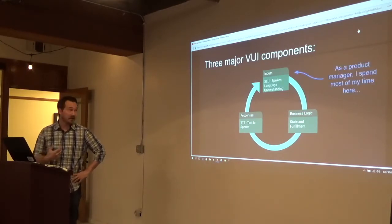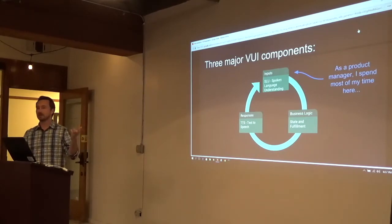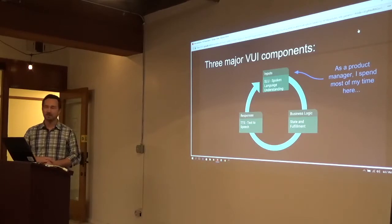As a product manager, I actually focus primarily on the input side. And the reason for that is that these inputs are really driven by machine learning platforms. And that's super key because a lot of people don't realize it, and they try to develop these experiences not taking advantage of the ML portions, and it tends to create bad VUI.